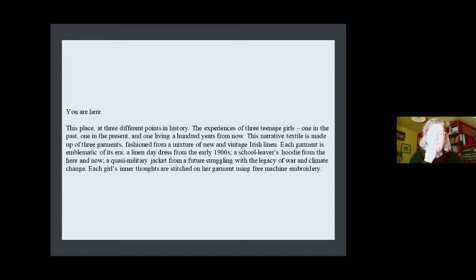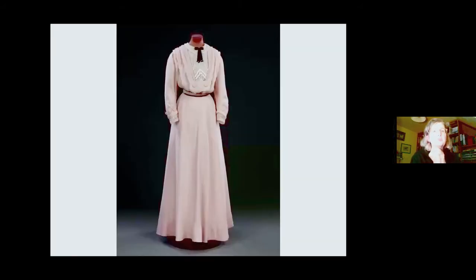For the 100 years ago piece, my inspiration for this was this gorgeous dress, which is in the collection at the V&A. It's a pink Irish linen walking dress, or a day dress, sorry, from about 1910. So luckily for me, the pattern for this is actually available. There's a series of books called Patterns of Fashion where historical patterns are recreated. So I was actually able to find the pattern for this.